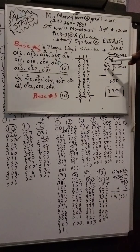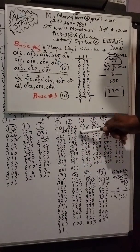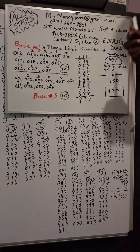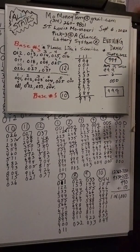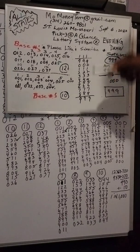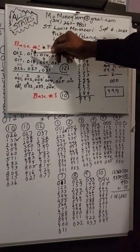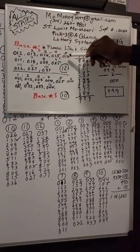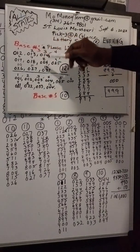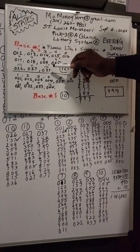Then what you want to do is find the triple nines on the master sheet here. Okay, this master sheet is composed of 22 numbers. All right, 22 numbers with this same 1-1 rundown done on them, base numbers, that gives you the 1,000 numbers. All right, and these are the base numbers: 012, 013, 014, 015, 016, 017, 018, 024, 025, 026, 027, 03, 037.